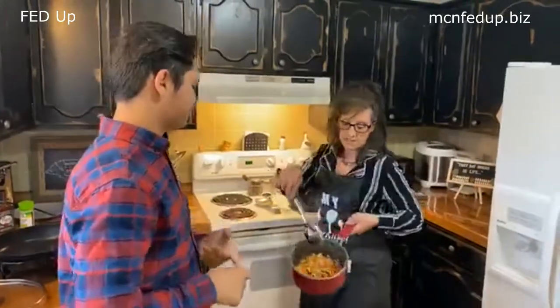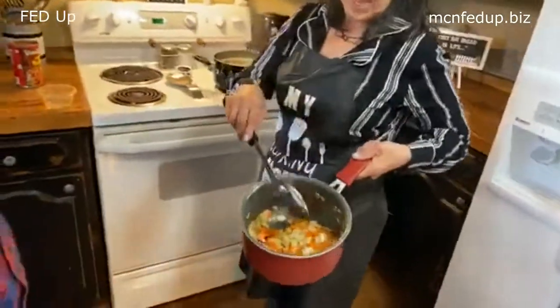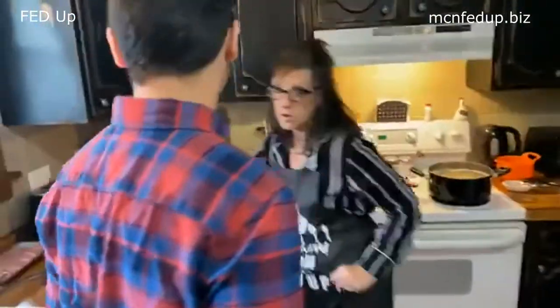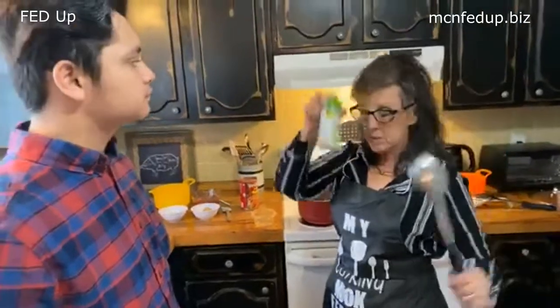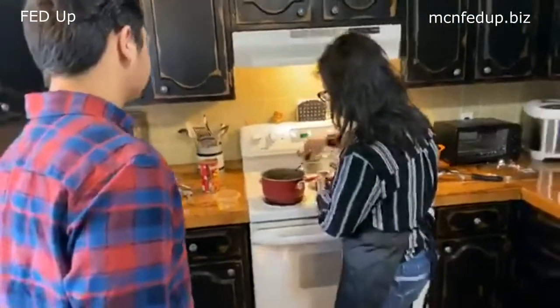Okay, I want to show you guys my carrots and my onions. Does it smell good in this kitchen or what? And I did add a little of my low sodium garlic salt, okay? Low sodium, Meniere's people, low sodium. So yesterday, I want to talk to you about Meniere's for a minute.